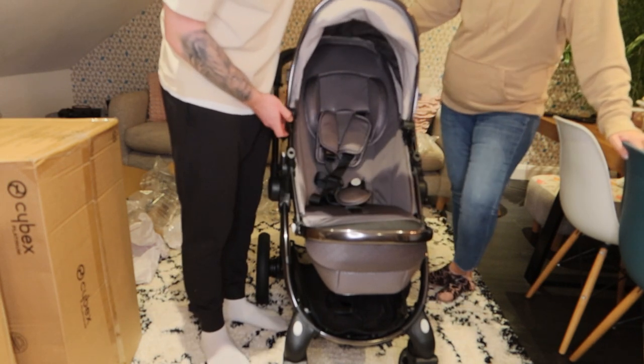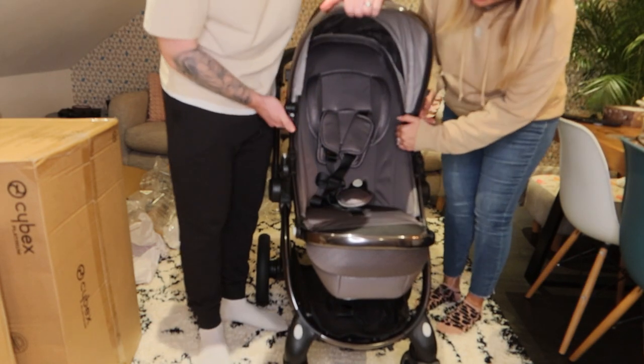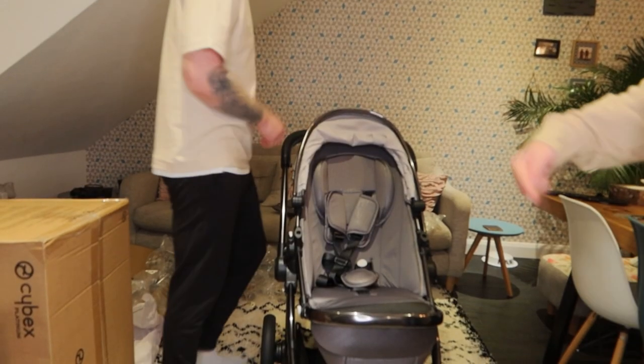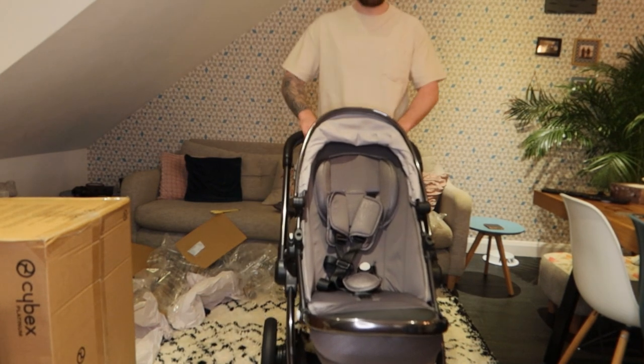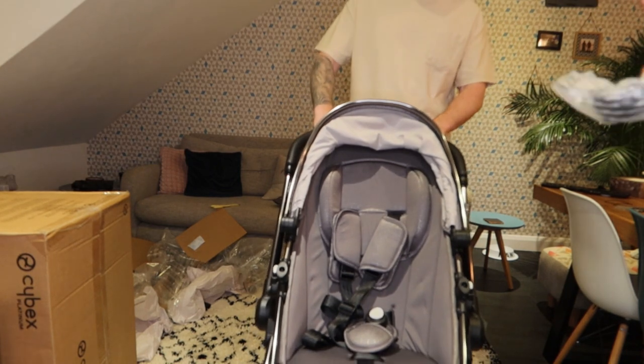So yeah, we don't mind. So do you want to bring the pushchair closer? Ooh. So we've also got the bar.